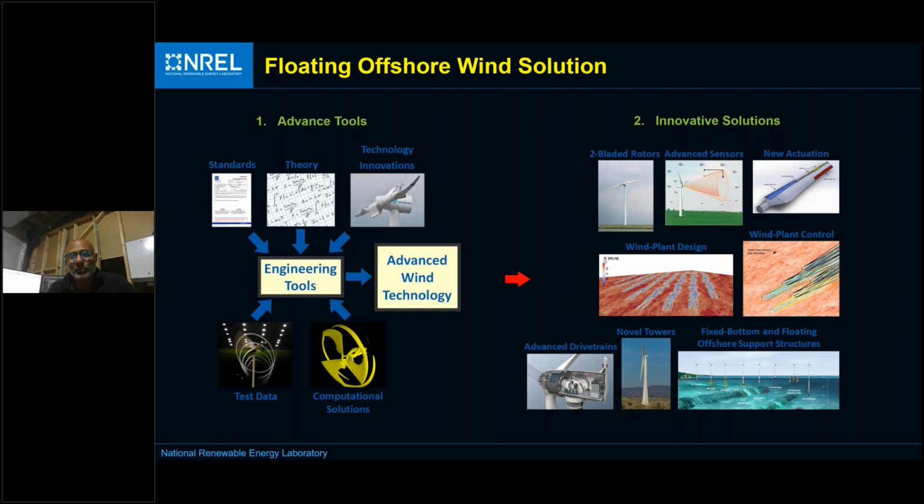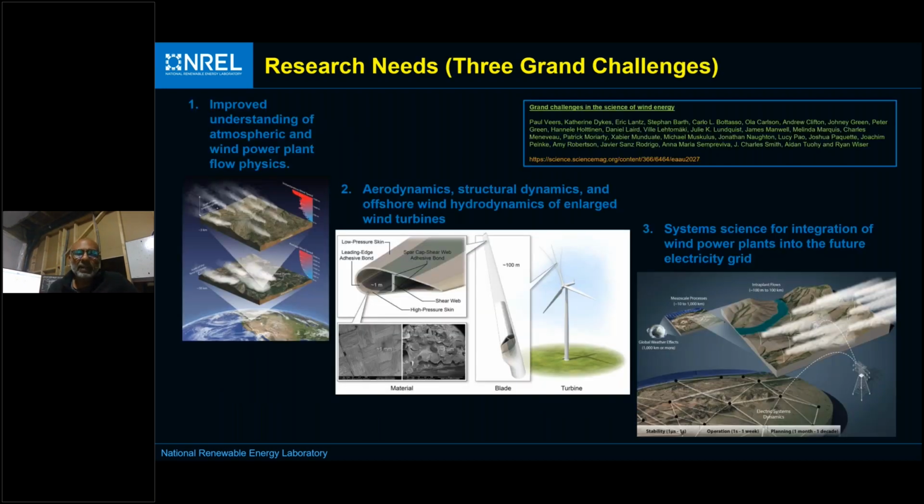Now we have all these different tools, and there are a lot of different research areas that we cover here at NREL, everything from experiments to engineering tools, sensors, design, and high-fidelity modeling. You can see that on the right. I'm not going to go through every one of them in detail, but we'll go to the next slide. Here is a paper put out by Paul Veers, our chief engineer here at NREL, together with lots of other folks at labs around the world, on the grand challenges and research needs in offshore wind and wind in general, but this translates to offshore wind as well.